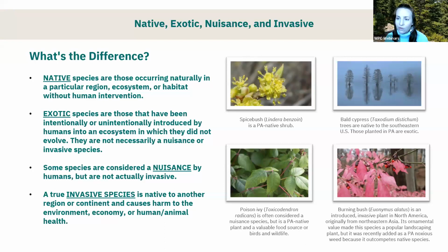And then there are some species that we do consider to be a nuisance. And very often that's where the term invasive can be used interchangeably. A lot of times people will refer to something that can be annoying as invasive, but that's not actually correct. There are some species that maybe we don't enjoy and would be considered a nuisance, but they're not actually always invasive. An example I have here on the screen is poison ivy. I think a lot of us that may be sensitive to that species do definitely consider it a nuisance in some areas, depending on how close we might be brushing up next to it. But it is actually a native species in Pennsylvania, if you're not familiar with that. And it's a species that is actually very important to some of our native birds and other wildlife.